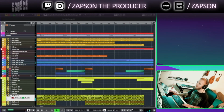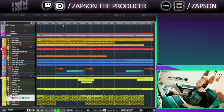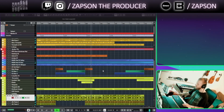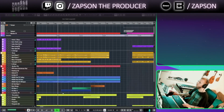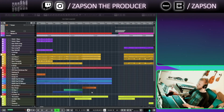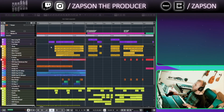And then you have the riser and the drops. Let me just solo the riser and the drops here. Okay, so back to that section without the solos. You can feel the impact coming up. And then the whispering in the end. That's pretty cool. Okay, so that was quite powerful and aggressive and very spooky.